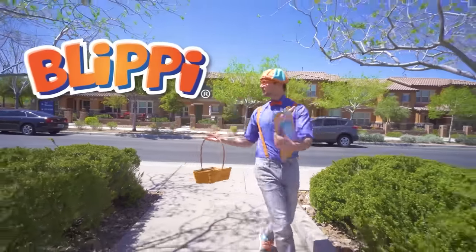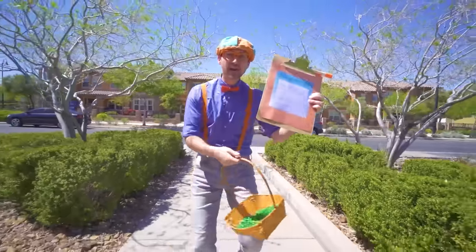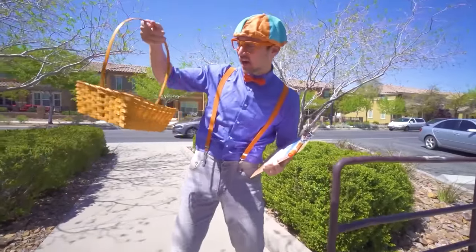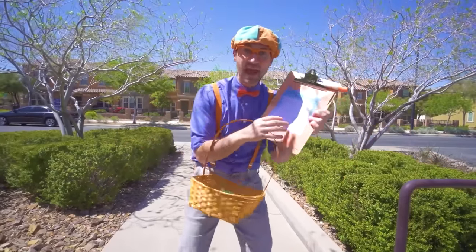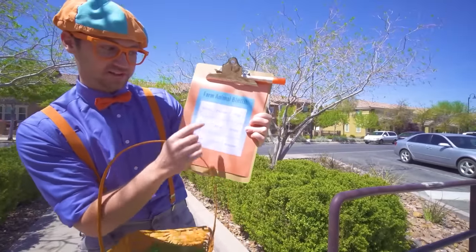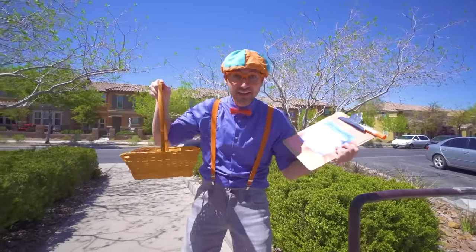Hey, it's me, Blippi. Look at what I have. I have a farm animals bingo board, and I have an egg basket. And today we're gonna find some eggs with farm animals inside, cross them off until we find every single one, and put the eggs in here. Let's go.